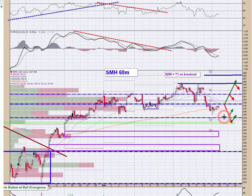So this looks really suspicious to me, given the Qs were up pretty nice yesterday. The whole market was up pretty nice today.